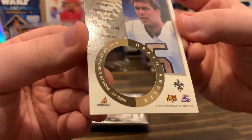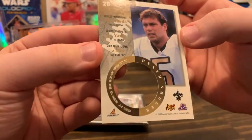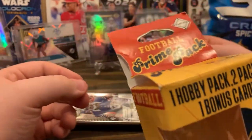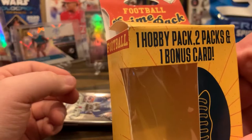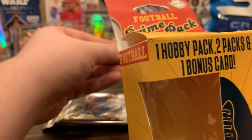I'm not sure what year this is. I've never seen this before. Yeah, that's extremely cool. It's a cool card to have, whatever. Like I said, if you look at the pack here, it does tell you, what's it say? One hobby pack, two packs, and one bonus card. Which, if you read that, it's very strange.